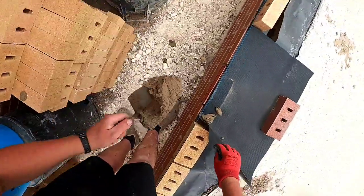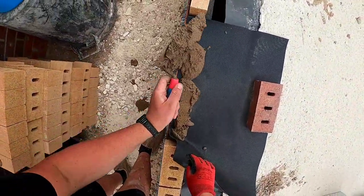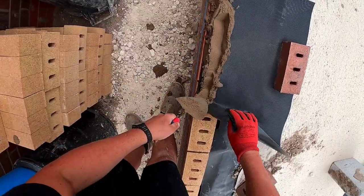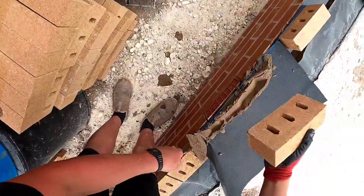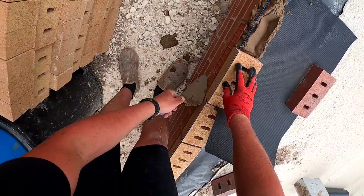Is it backside? I'll take these bricks out tomorrow, can't I? These bricks will be soft tomorrow. It'll be still soft in the morning, won't it? For air bricks. Oh, yeah.